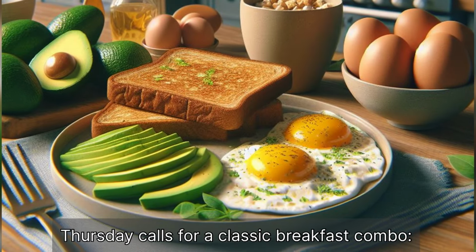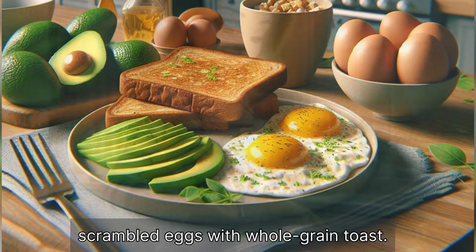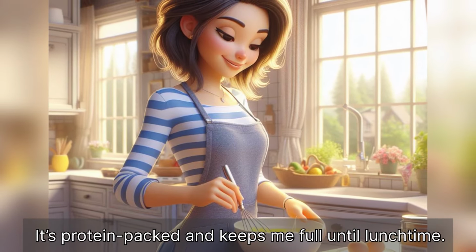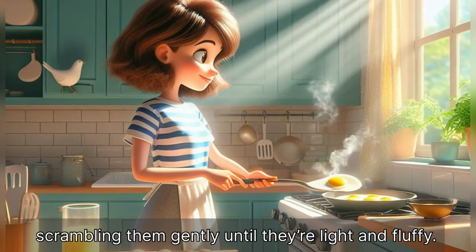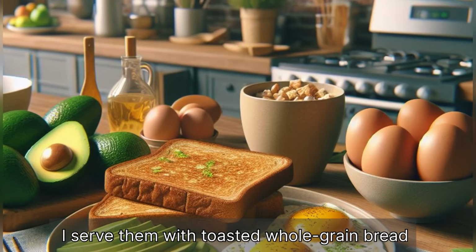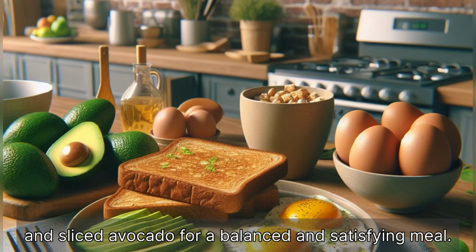Thursday calls for a classic breakfast combo. Scrambled eggs with whole grain toast. It's protein-packed and keeps me full until lunchtime. I whisk eggs in a bowl and pour them into a heated skillet, scrambling them gently until they're light and fluffy. I serve them with toasted whole grain bread and sliced avocado for a balanced and satisfying meal.